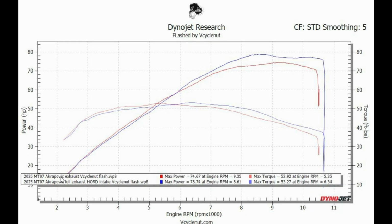So these two runs compare the 25 MT07 with the Akrapovic exhaust, and my Flash is the red line, and then the blue line is just when we added the Hord intake, and of course with my custom mapping to match it. And we can see we gained almost 4 horsepower and three-tenths of a foot-pound of torque. We didn't gain much torque. That's because the gains are all from 6,000 RPMs up. We have slight losses from 6,000 RPMs down.